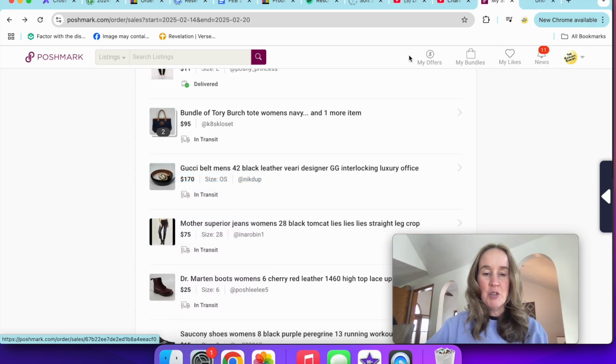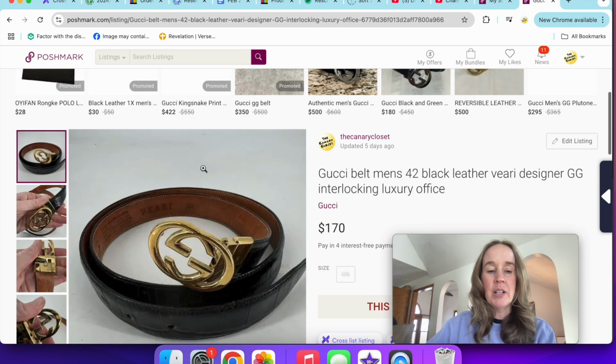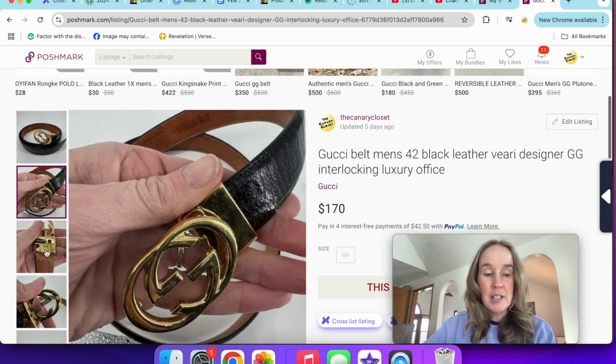Next up, I sold this Gucci belt buckle. This I found at the thrift store. It was a different belt, it's this Viari, if you can see that. But the buckle part was Gucci. So really excited about this sale, $170.